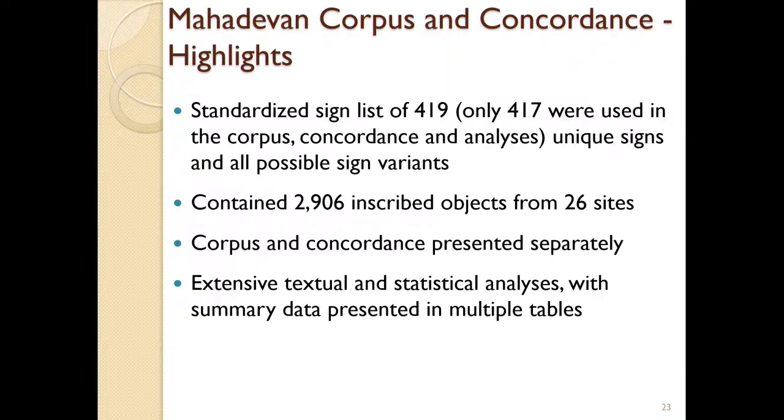I'll show you. Okay, before that, there are about 250 signs in Hunter's concordance, and now in Mahadevan's work there were 419, although inexplicably only 417 were used in his analysis. Now there are 2,900 or so objects obtained from 26 different sites.